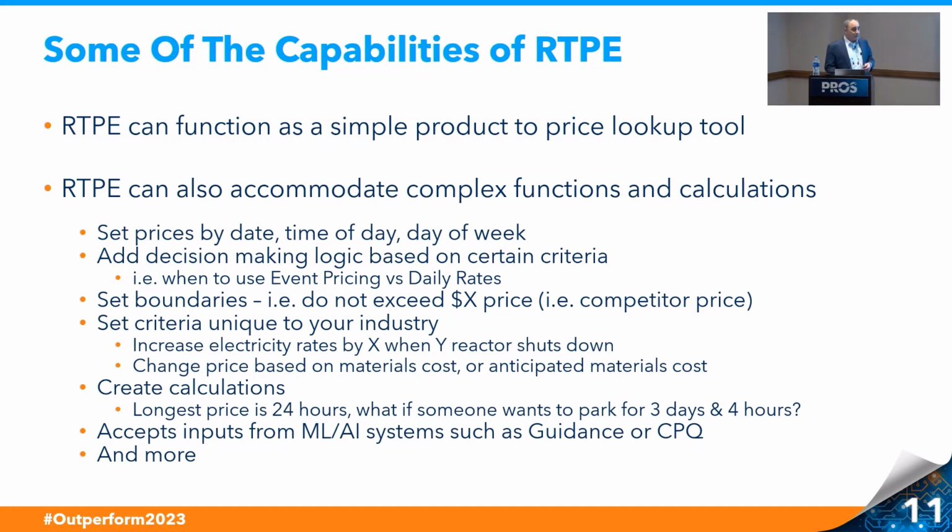Some of the capabilities of RTPE. So as I said earlier, it could function as a simple product to price lookup tool. So if you just got a simple price set of products and prices, you want to look that up, that's fine, but you're not really engaging the full power of the system, and quite frankly, you don't really need a tool like this if you're just going to do something as simple as a simple lookup. It can accommodate complex functions, calculations, all right?